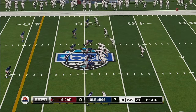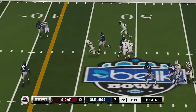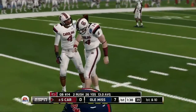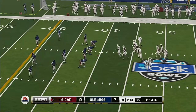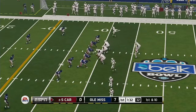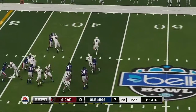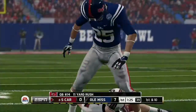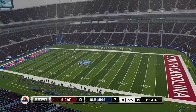Red 2. X7. Watch the motion. He's on the run. Tackle made at the 40-yard line. That's good for a gain of 12 yards. That makes it first and 10. Makes it out to about the 29. Gain of 11 yards. First down.